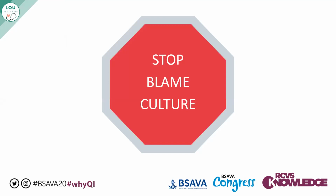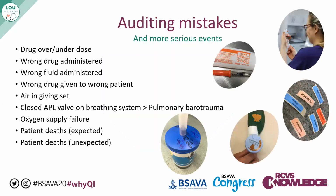These are audits that are performed after something significant happens. It doesn't have to be something significantly bad. It could be something significantly awesome. But typically they are very helpful in times when things go wrong. Many of us, well, none of us go to work wanting to make a mistake. So it's important to remember that when something does happen, the individual involved did not want that to happen.